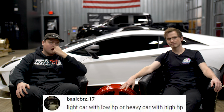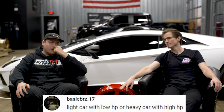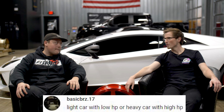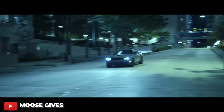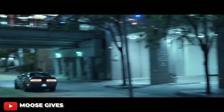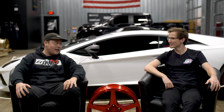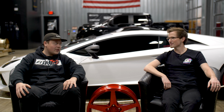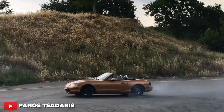Light car with low horsepower, or a heavy car with high horsepower? On 3. 1, 2, 3. High. Because it's just scooting around at 4,000, 4,500 pounds with like 600 or 700 horsepower. It's so much fun. You're still not that fast, but you can do the nastiest burnouts. Anybody can do a burnout in a Mazda Miata. Let's be real. It's a numbers thing.